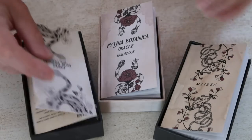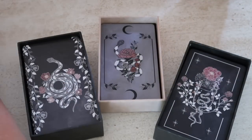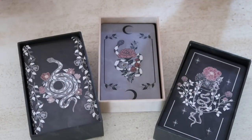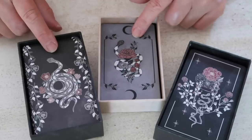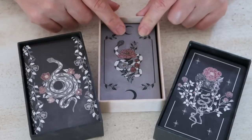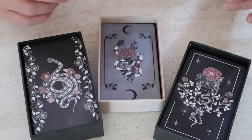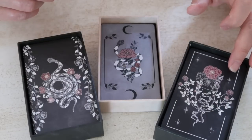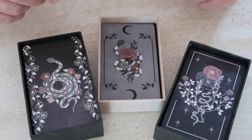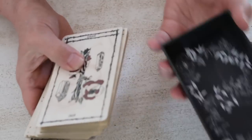So three quite different decks, however the energy is very similar. I'm going to use the word poetic because I think it really describes these decks well. You'll see the Maiden and the Ophidia Rosa have very similar backs. And then this is the Pythia Botanica, which has the gray back. There is a unique and unusual pairing of some physical objects from the human world, from this three-dimensional world, as well as a few animals and other things that appear in the cards. The tarot, just really quickly.